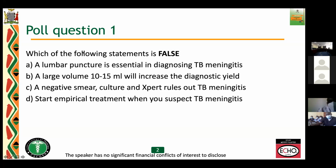Let's have good voter turnout. We are 94 of us. What do you think the answer is?